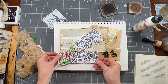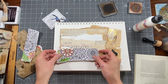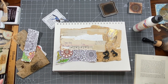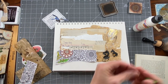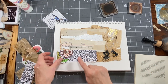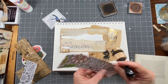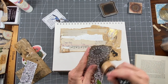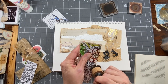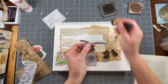Let's see, maybe this one could go down here. Do I want to tear it more? Let's see. I'm going to ink this because, I mean, I don't mind kind of the white with that, but I do want to ink it a little bit. To ink my little hummingbird.